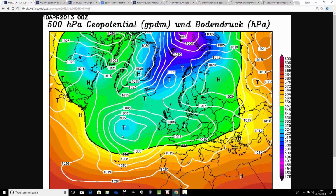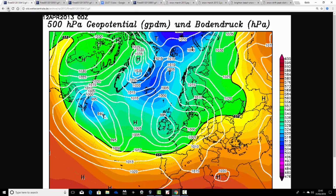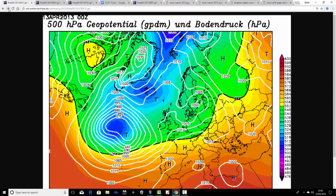Release its grip, I should say. So by the 10th of April, we're beginning to move the Atlantic back in. It's a slow old process. It doesn't happen very quickly at all, but slowly, the blocking is beginning to relent. Low pressure starting to head in. The jet stream is beginning to come back north as well. That's the 12th, and then this is the 13th, and this is the changeover day.